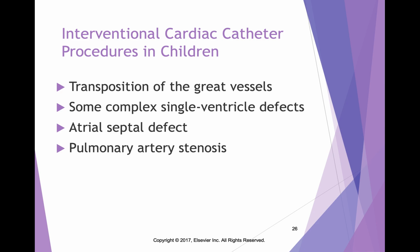Cardiac catheterization procedures can be divided into three categories. 1. Diagnostic procedures, including angiography, that measure pressures and saturations to establish cardiac diagnosis. 2. Interventional procedures, in which catheters or balloon devices are used to correct cardiac defects. And 3. Electrophysiology studies, in which catheters with electrodes are used to evaluate dysrhythmias.